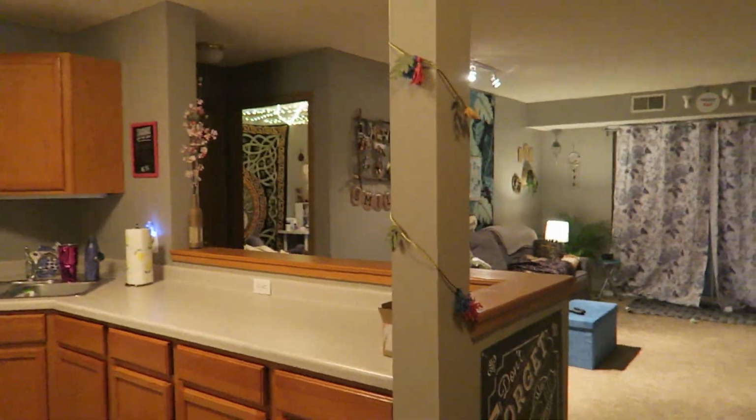I think I'm finally all moved in. I'm still decorating once in a while, but otherwise it's pretty much done. So let's start at the front door. This is my front door. Here's my peephole. Can you see it?